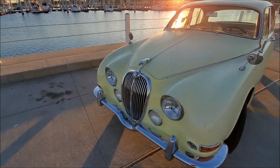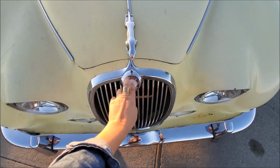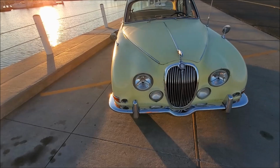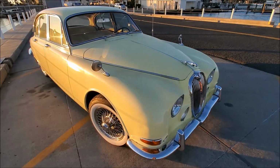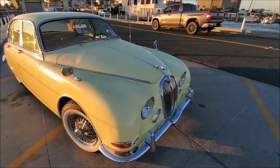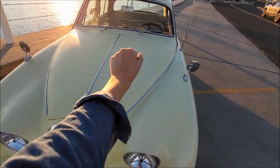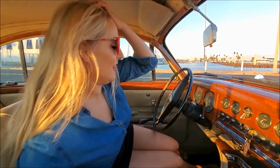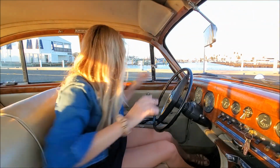I remember when I first fell in love with Jaguars. The first time I saw the front of a Jaguar was a Jaguar XK120, and that's when I knew what my first love was. So let's go ahead and take some photos of this awesome car, and then we'll get back to driving it. All right, it's so lovely, isn't it?